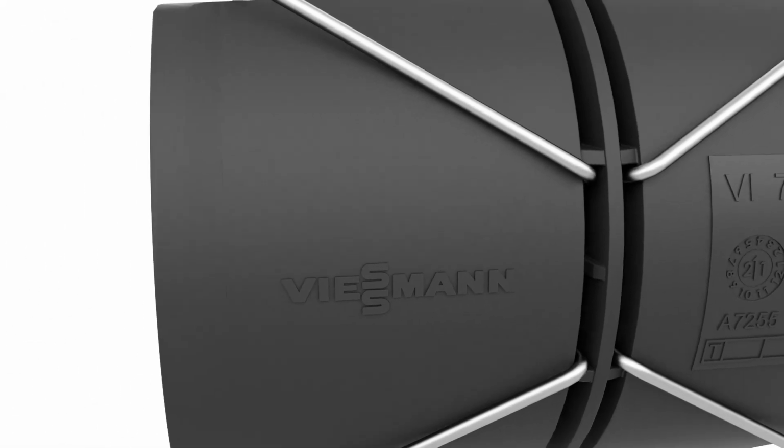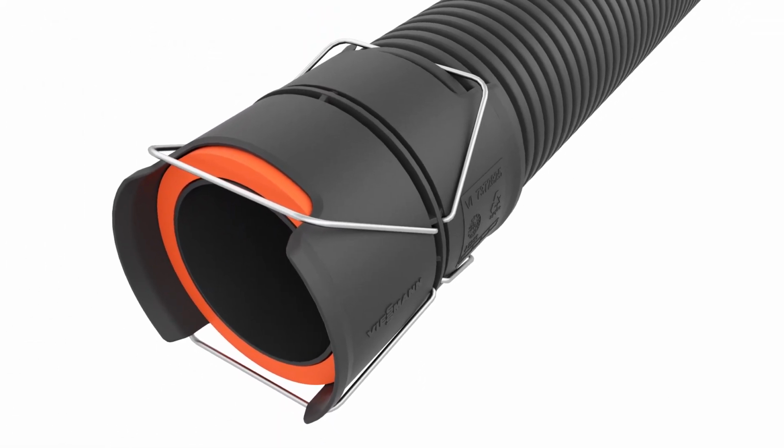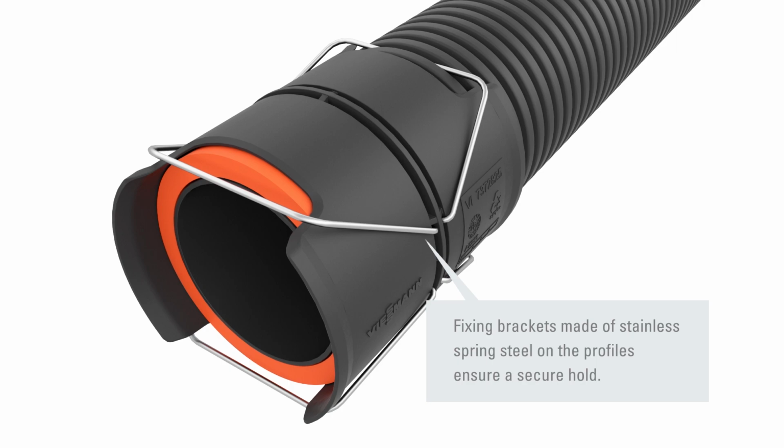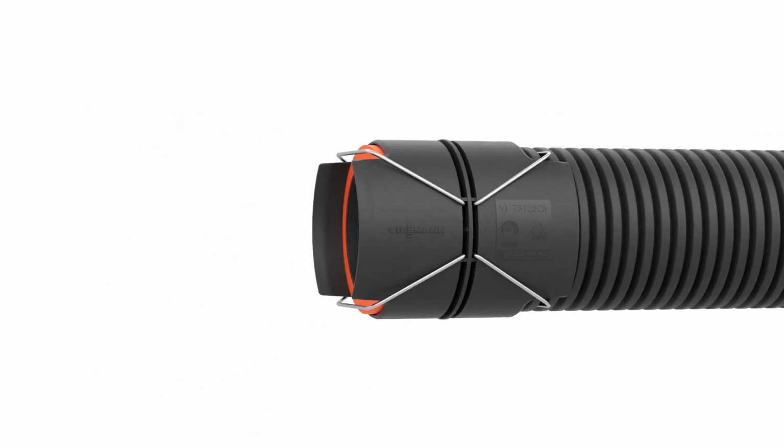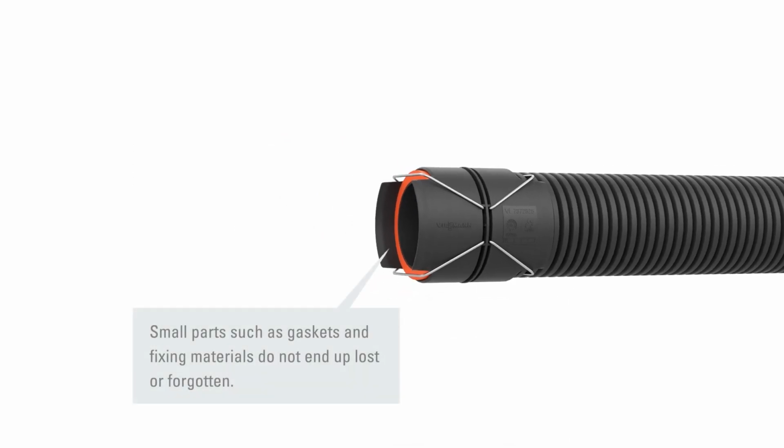Durability is a must when it comes to ventilation ducts. Therefore, you can be sure that only high-quality materials are used in the Viessmann VitoAir, and this also holds for the fixing brackets. Everything fits. The brackets are securely engaged in the intended recess and ensure strong connections. Acquiring missing gaskets and performing additional work on non-airtight connecting ducts are now a thing of the past.